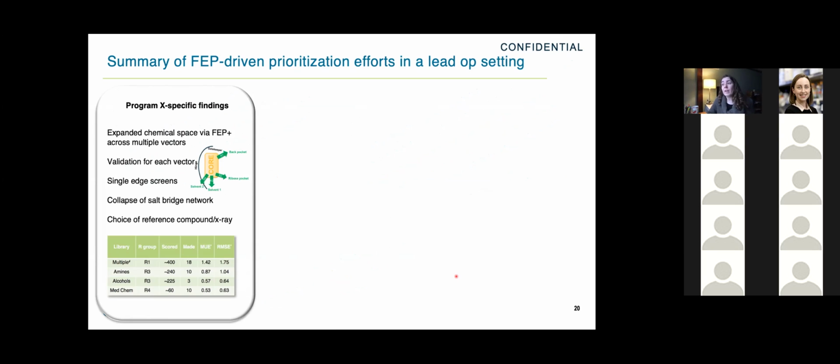It did require validation for each vector. And if you look at this table, you don't see R2 here, and that's because we actually never got FEP to work in the ribose pocket. For some reason, it just doesn't work. Sometimes it works, sometimes it doesn't.